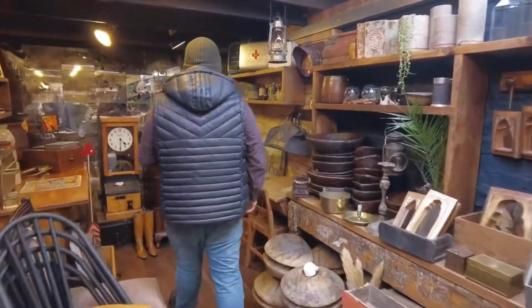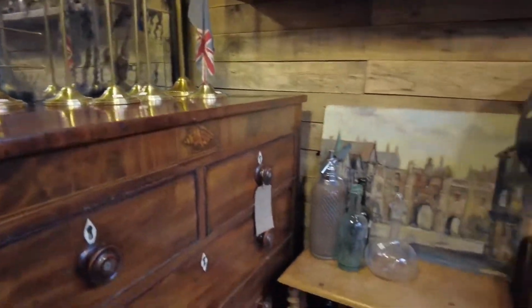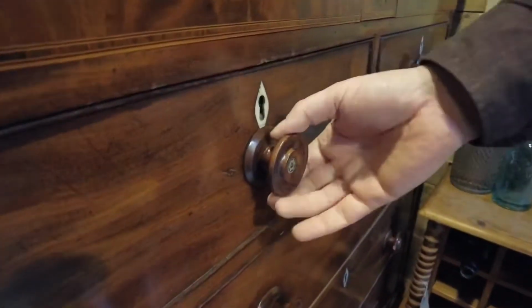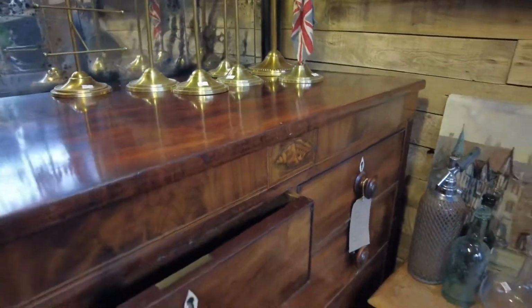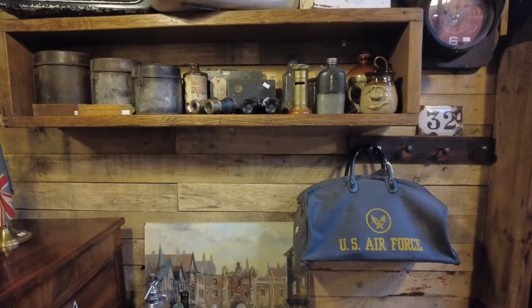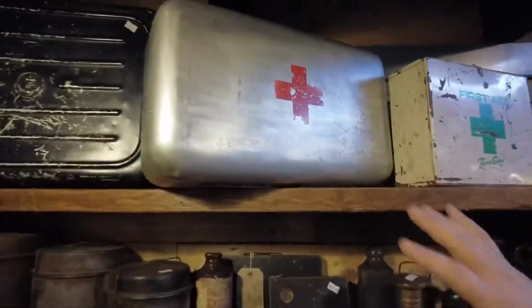Going into the back section, actually I'll let you stand here, Steve, so we can get more detail. So we have some beautiful pieces of furniture, such as the chest of drawers in the corner. And these have gorgeous detail, like the key locks have bone detailing, and then the shell inlay there as well. Super gorgeous pieces. And then you'll see that we've got quirky bits like oil paintings, travel bags, first aid boxes. This is one of the newer pieces that we're going to get online soon as well.